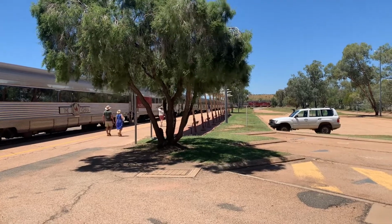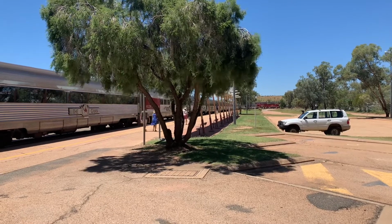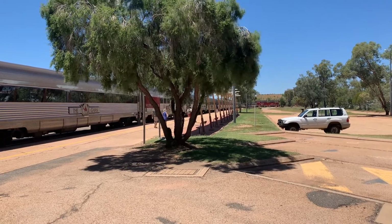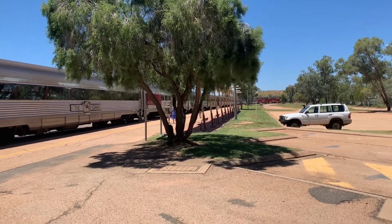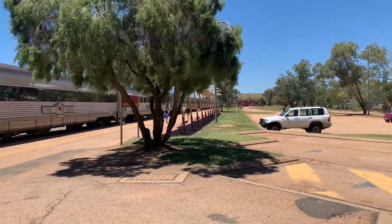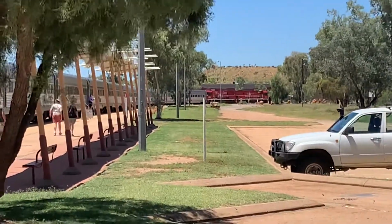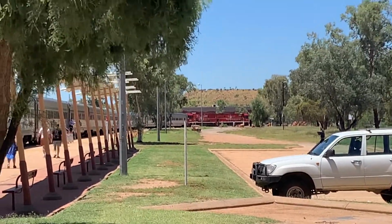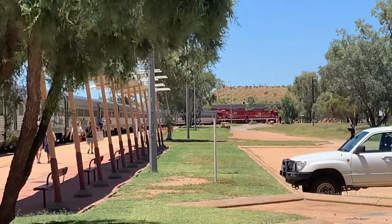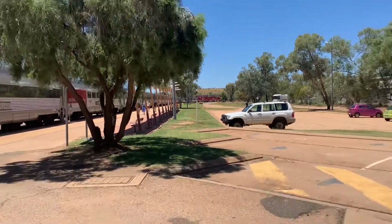Okay people, I'm here at Alice Springs Station, having caught the Ghan down from Darwin. We're heading off to Adelaide fairly soon, but I thought maybe you might enjoy a bit of video to give you a sense of the length of the train. Now frankly, I am not walking all the way up to where the two locomotives are, but I'm going to zoom in so you can see them. There are 41 carriages altogether on this train.